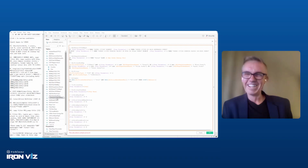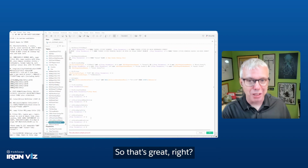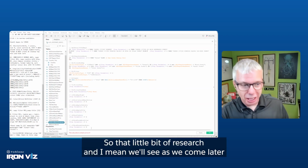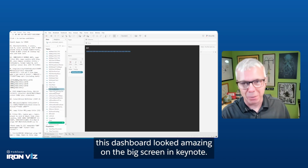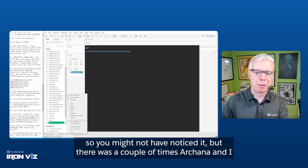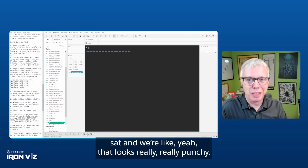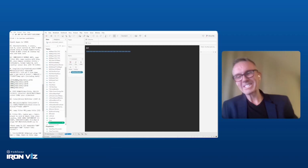I like that. Yeah, and again, for those watching, color is so important. So that's great, right? So that little bit of research, and we'll see it as we come later. This dashboard looked amazing on the big screen in Keynote. You were facing away from the big screen, Paul, so you might not have noticed it, but there was a couple of times Archana and I sat and was like, yeah, that looks really, really punchy. So looked great. Thank you.